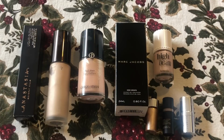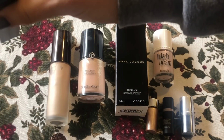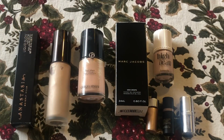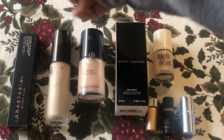These are my liquid highlighters. For the most part, they're all full size except for these little ones. This one is from ABH, the Glow Liquid Highlighter in the color Perla. This was a gift with purchase. When I purchased that 9 shadow pan, I don't remember the name of it, if I spent like $45, you got it for free, and I did, so I got this for free.